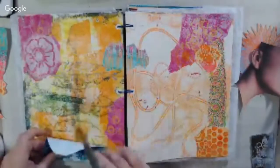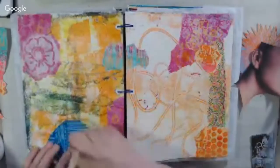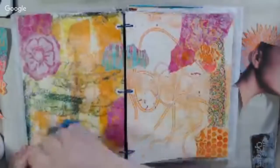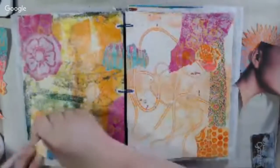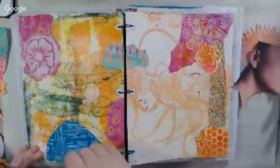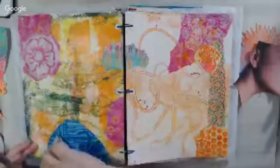I think it might have even been just last April that there was a 30-day challenge for gel printing. While I was doing that challenge, I made a bunch of pages and then I sewed them into this book. So that's the book I'm using today, and I'm integrating the two pages. I tried to match up my pages as well as I could.